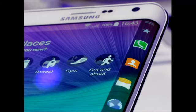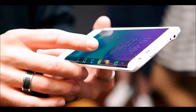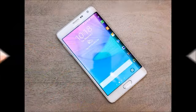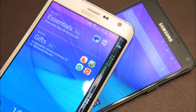The display is actually higher resolution than the Note 4's, while it's slightly smaller. The curved section adds an extra 160 vertical pixels, making for a 2560 x 1600 image plus the strip. This means there's no compromise when using the Note Edge. Even if you ignore the curved display area, you still have the same usable screen space as a Note 4.